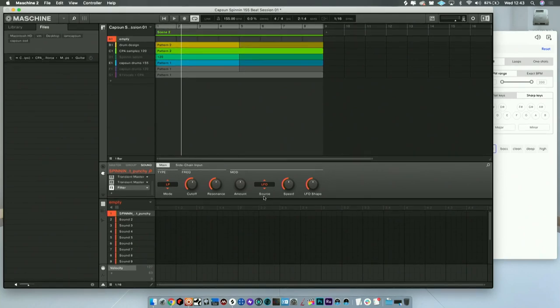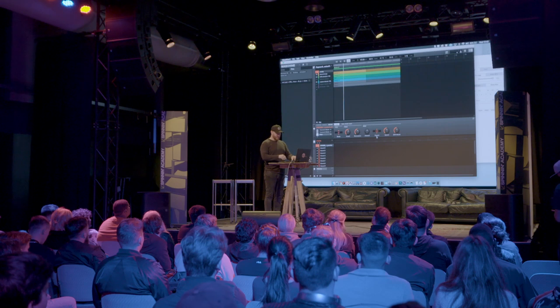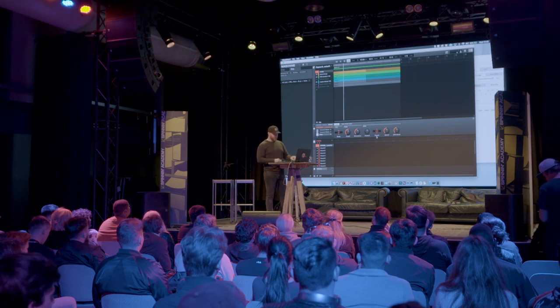And I recommend once you get to a point where you like the sound, I actually wasn't expecting that. You can export these and put them into essentially your own sample library.